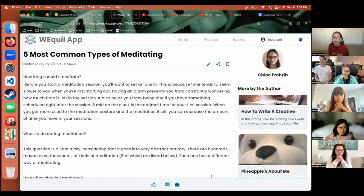Then, how long should you meditate? Before you start a meditation session, you'll want to set an alarm. This is because time tends to seem a little bit slow when you are first starting out. Having an alarm prevents you from constantly wondering how much time is left in the session. It also helps you from being late if you have something scheduled right after the session. 5 minutes on the clock is a good time for your first session. When you get more used to the meditation posture and the meditation itself, you can increase the amount of time you have in your session.